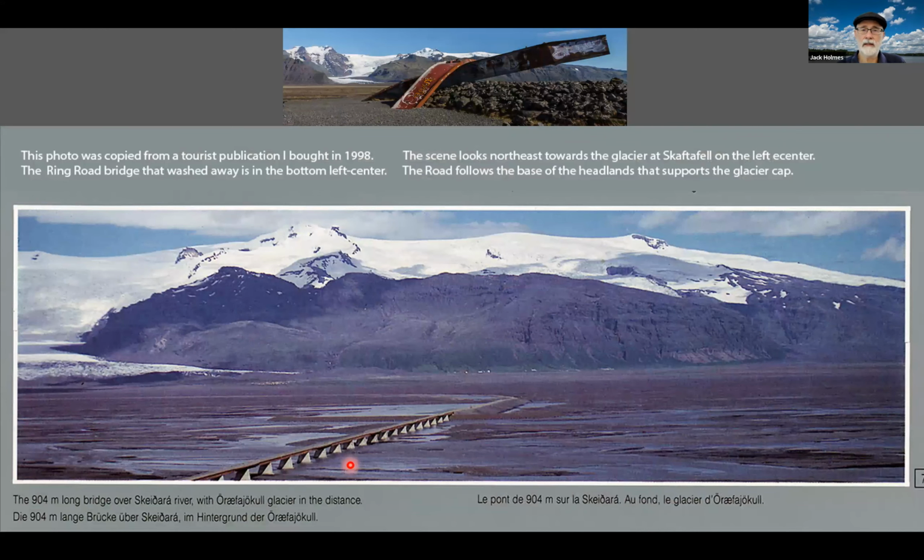Photo here in 1998 from a publication. This is the Sander, and this was the bridge that kind of got washed away. Top photo is some of that support material that was washed, that was in the Sander.